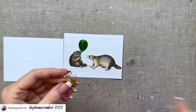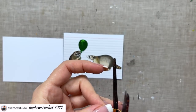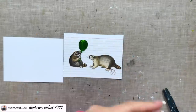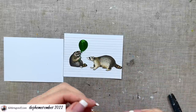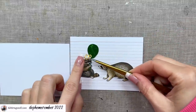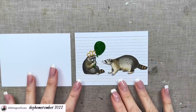Oh my goodness, do you see this? This bow here of the present makes the perfect crown. So since he's apparently the birthday boy, or the birthday raccoon, he needs a crown, of course. Oh wow, this is amazing. So let's give him his crown.